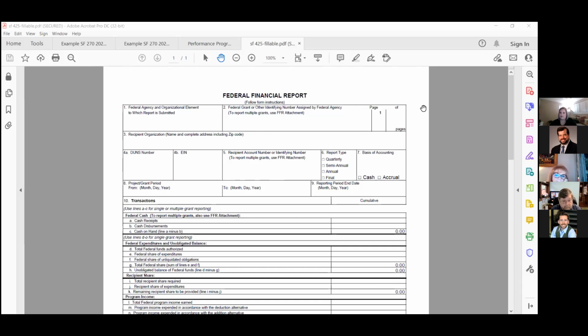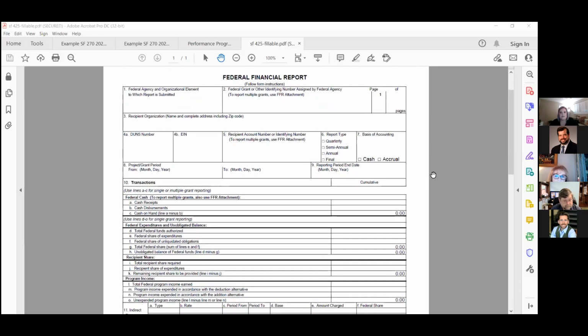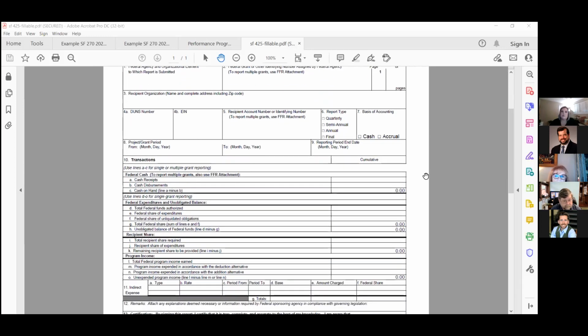So this is the federal financial report, which will go along with your performance progress report. Again, fill out all your information, and like we mentioned, use the number that is on your grant agreement there. Again, you'll indicate the time period that it's for and everything like that. And then this is where you're going to put your total amounts of what you've spent so far over that 6-month period. And again, if you're keeping up with your bank book, that should be pretty easy. Just go in there and copy it over. But this isn't broken out by any of the categories. It's going to be total what you've spent.